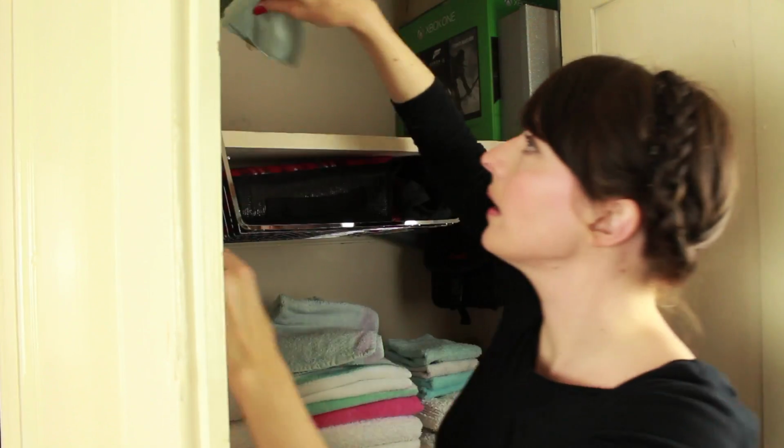If I can get up here. Tie backs to curtains. The tie backs to these particular curtains are in my spare bedroom. They're not particularly fancy curtains and I'm never going to use the tie backs. They're going in the bin.